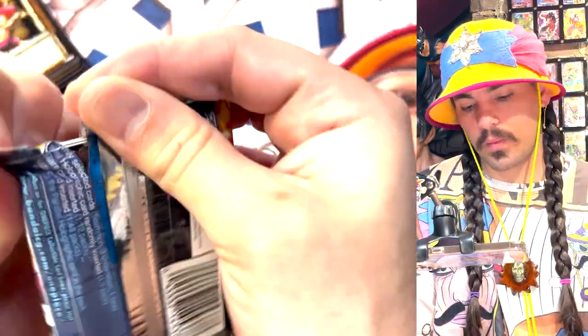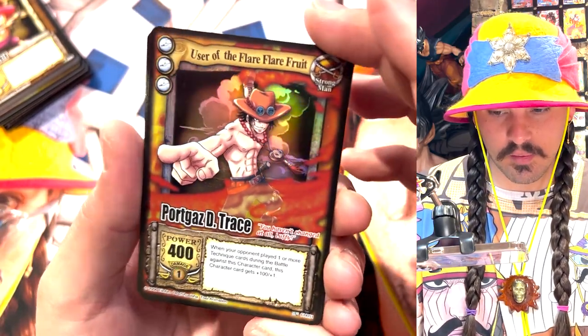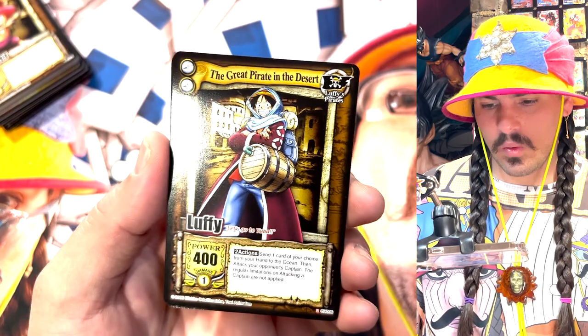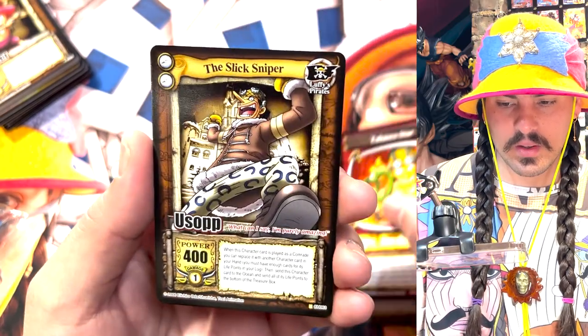And another Shrip'M. Porcas D. Trace. We got the Trace parallel foil. The user of the Flare fruit. What happened in this translation? What a mistake. No wonder why this show didn't do well in English. Great Pirate of the Desert. Luffy, that's cool art. Tabasco Star.